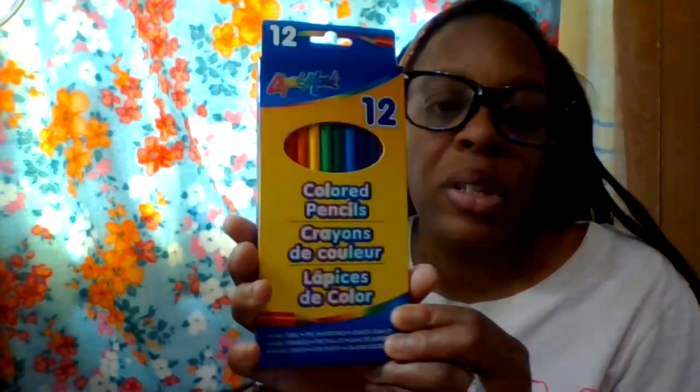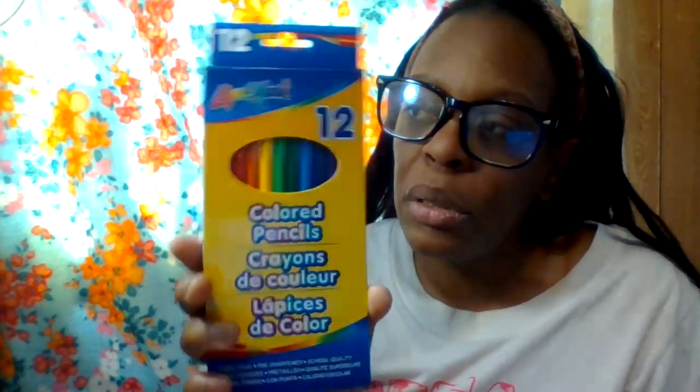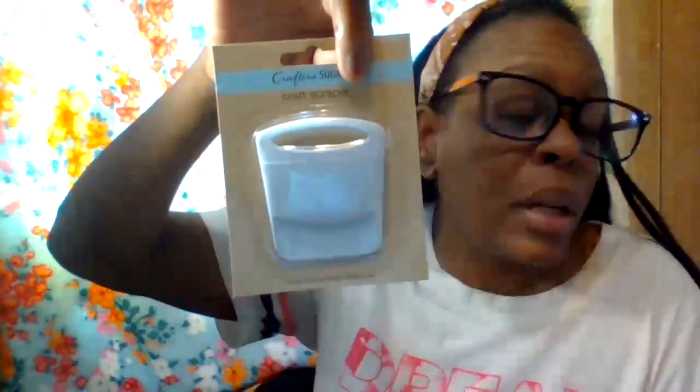And then I got some colored pencils for Hamilton, so he can use those in his book. And then he wanted to get this too, to write notes, to write some things down, so he knows what he has to do. And then I got a craft scraper. I got another one. I'm going to put some hooks on the side of the wall over there by my office desk. I'm going to put some of my planner accessories over there, so that way I know they're right next to me. Okay. And again, this is by my favorite brand.